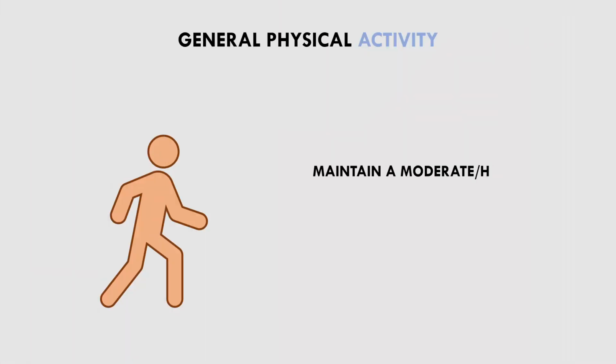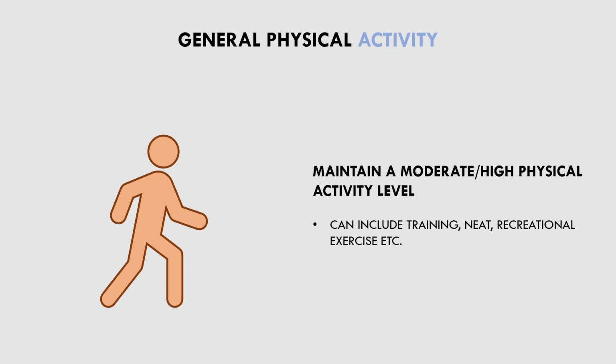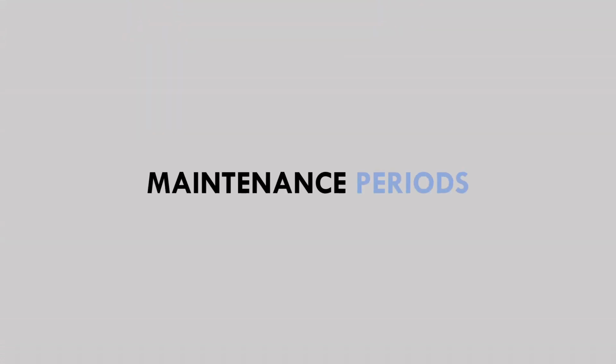Another beneficial habit to assist the dieting process is to ensure general physical activity levels are reasonably high. This refers to all forms of movement and exercise, including dedicated training, NEAT, and recreational exercise. This is more of a long-term habit that should be built over months and years to promote a healthy lifestyle regardless of calorie intake. While this is obviously a great way to maintain good general health, it can also assist the fat loss process. More general physical activity will help trainees expend more energy throughout the day, allowing trainees to diet on slightly higher calories. This can be quantified using a pedometer or a step tracker to help trainees track their physical activity levels.